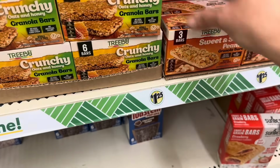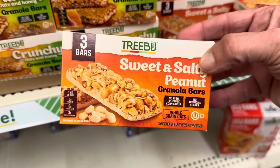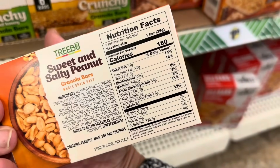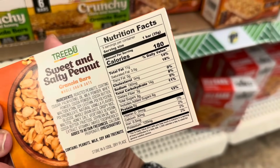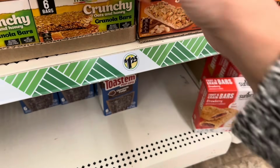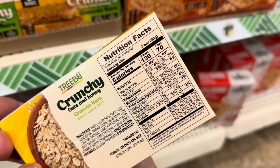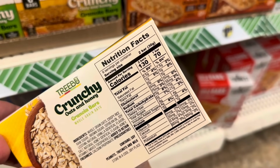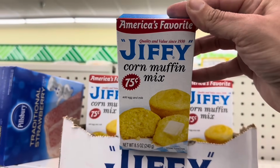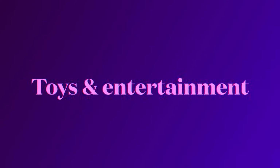This is 6 bars. And then we have the Sweet and Salty Peanut Granola Bars, and you get 3 in these. Here's the nutrition label for you there. I'm assuming these are softer and the other ones are like Nature Valley, is what I'm thinking. And there's the nutrition label on the 6 count. And then I see this Jif corn muffin mix. It says 75 cents on it, but I'm gonna assume it's $1.25. I don't know, let me know.